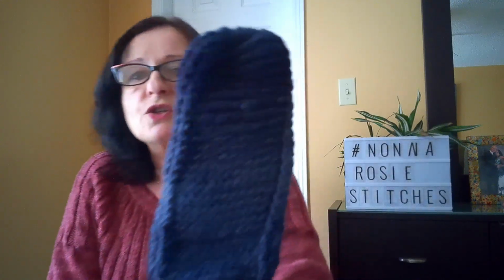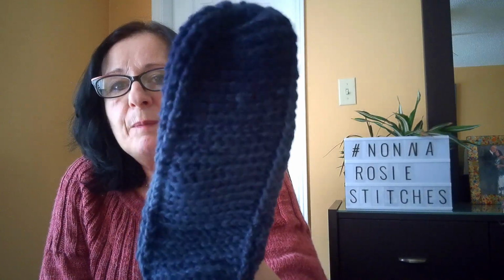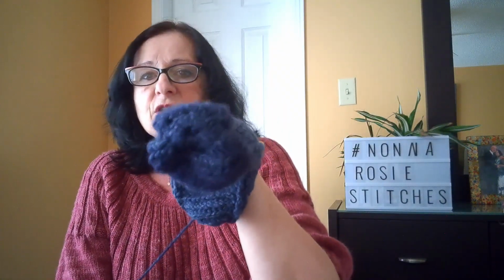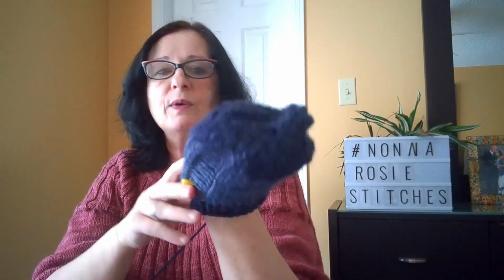So it's kind of cool because you use the back loop. You start with a magic circle, you go into the back loop to create the sole, and you go into the front loop to create the front.